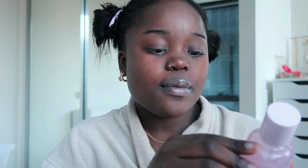Okay, first thing I'm gonna do is use the Glow Recipe Watermelon Glow PHA and BHA Pore Tight Toner. It's been my favorite lately. I just love all of the Glow Recipe things. They just are so pretty and pink.